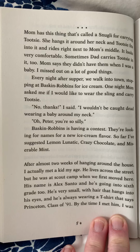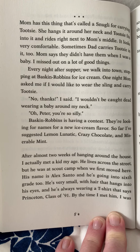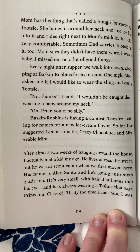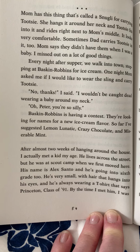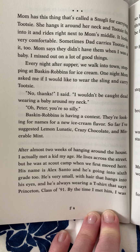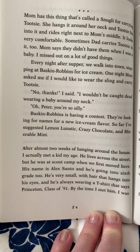Mom has this thing that's called a snuggly for carrying Tootsie. She hangs it around her neck, and Tootsie fits into it and rides right next to Mom's middle. It looks very comfortable. Sometimes Dad carries Tootsie in it too. Mom says they didn't have them when I was a baby. I missed out on a lot of good things.